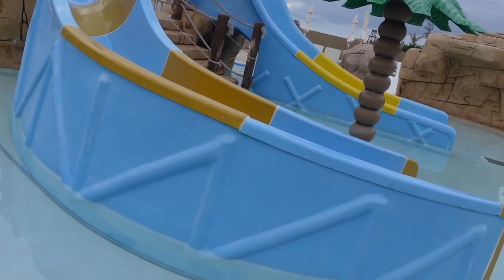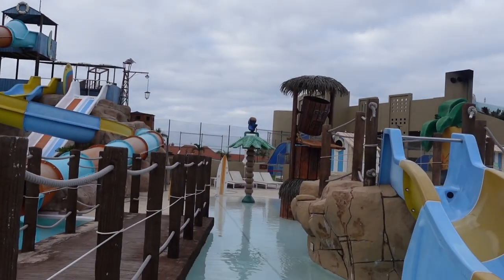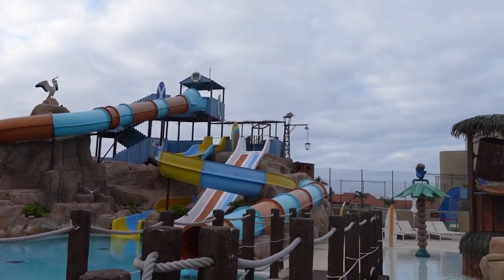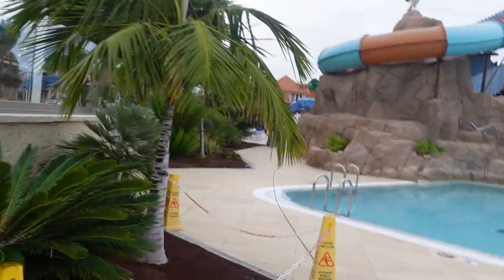Okay, these are the other bits of the slides. George loves it because that bucket actually pulls down. And then it's just so cool. And there's always loads of sunbeds as well. And then there's a shop just behind the hotel. That's the one that Danny's been going to when we've been doing our odd shop runs.